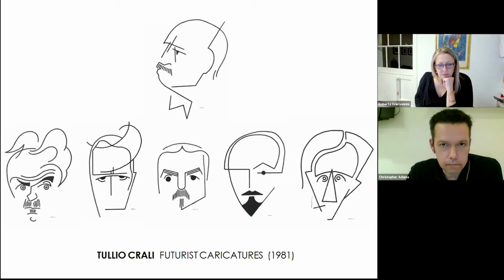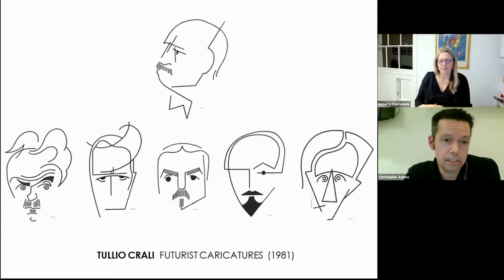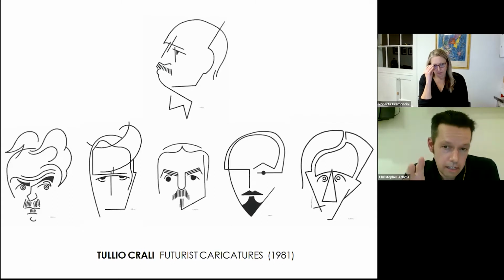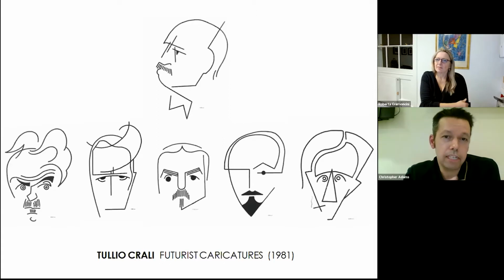And the works that we show are very much associated with the pioneering figures who are on your screen at the moment. So these caricatures of them at the top, Marinetti, the founder of the movement, and then from left to right, Giacomo Balla, Umberto Boccioni, Carlo Carrà, Luigi Russolo, and Gino Severini. And I think there are three main reasons why this early phase is the focus of the collection.